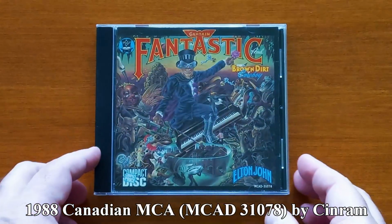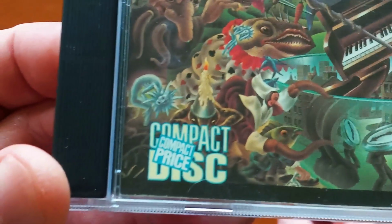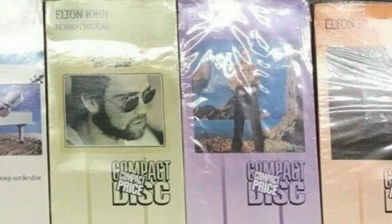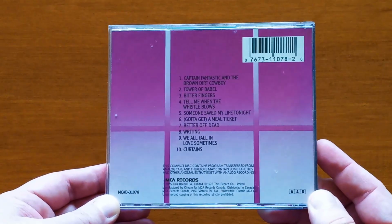The next copy in my collection is another MCA copy. It's a 1988 MCA plaidback reissue, so it looks much the same. But you'll notice that little thing in the corner there says compact disc, compact price. MCA took Elton's classic albums line, and classic albums by other artists too, including Olivia Newton-John, a lot of other artists that were on MCA in the 70s, and reissued a lot of their classic catalogs as part of this budget line. It's called plaidback because of the stripes. To some people, I didn't come up with that name, this looks like a kind of plaid. Others would say it looks more like bathroom tile, but that's why they're called plaidback or bathroom tile reissues.